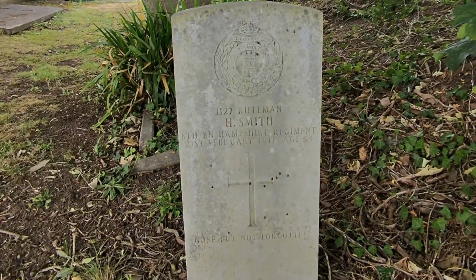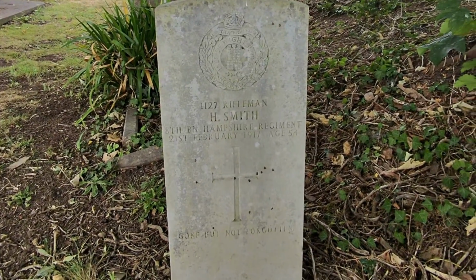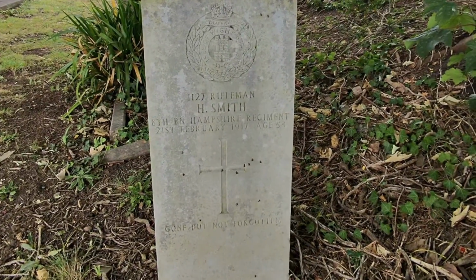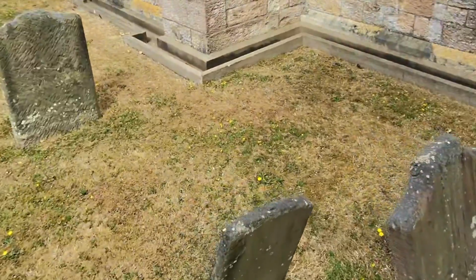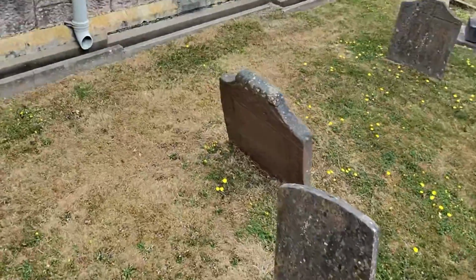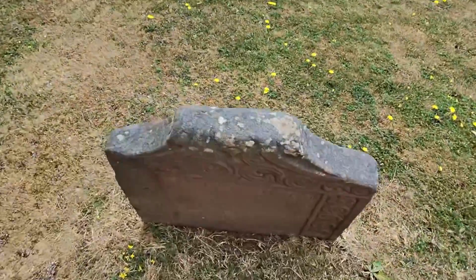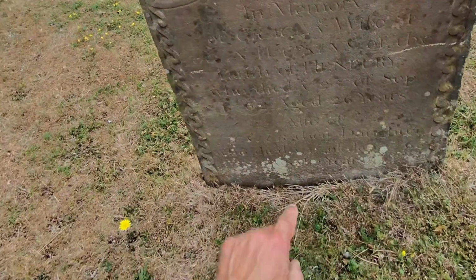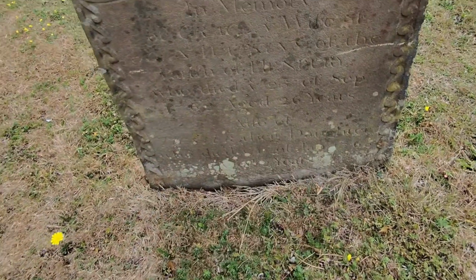This is Rifleman H. Smith of the 8th Battalion, the Hampshire Regiment. But look at his age, 54. You do not see many war graves aged 54. The search for the oldest gravestone in the place is not meeting with much success. We're just back into the mid-1800s. Oh yeah, there's some properly old ones here near the church. They are 1762, aged 26.